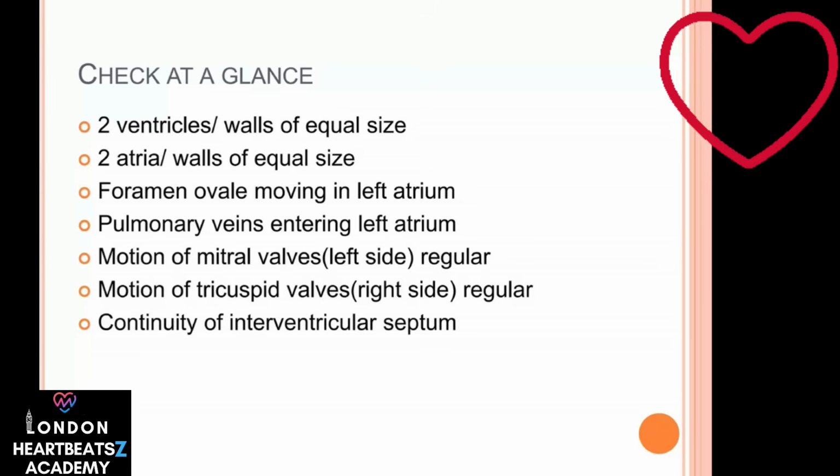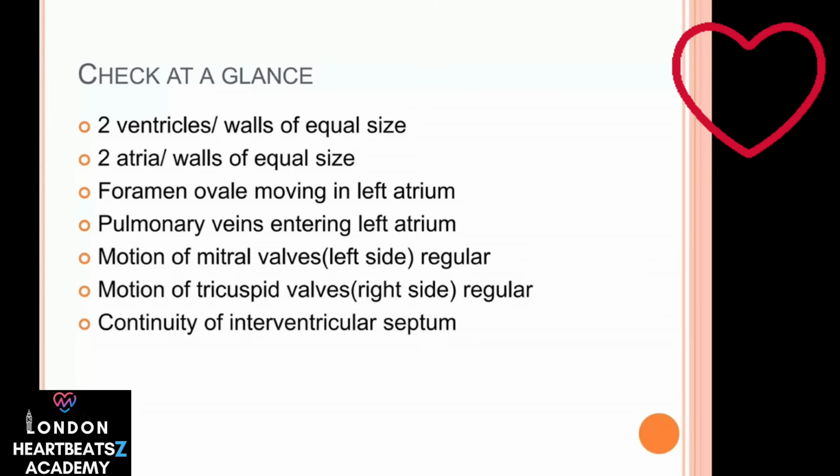The source provides a concise checklist outlining the basic structures they are looking for within the heart chambers. Well, what's on the list? They check for the presence of 2 ventricles and 2 atria, the 4 main chambers of the heart, expecting them to appear roughly equal in size at this stage of pregnancy. They look for the foramen ovale, which is a normal opening in the wall between the 2 atria in the fetal circulation, and observe that its flap is moving correctly into the left atrium.